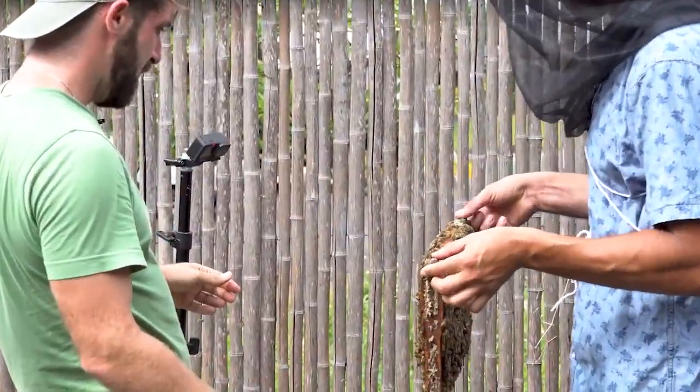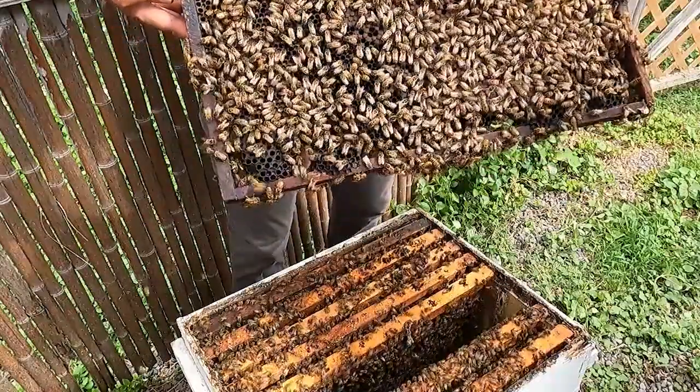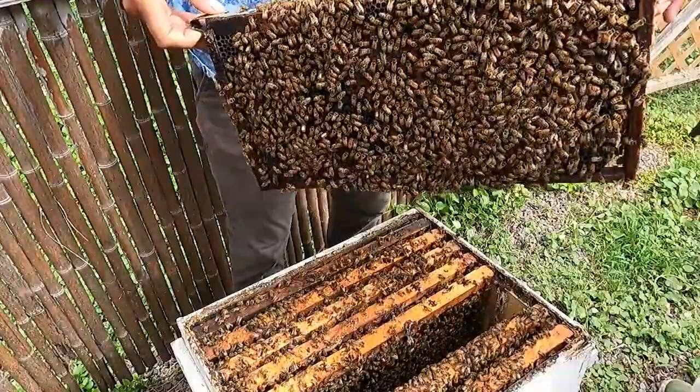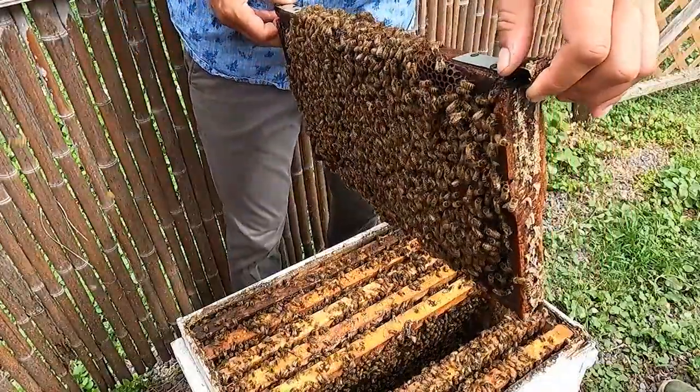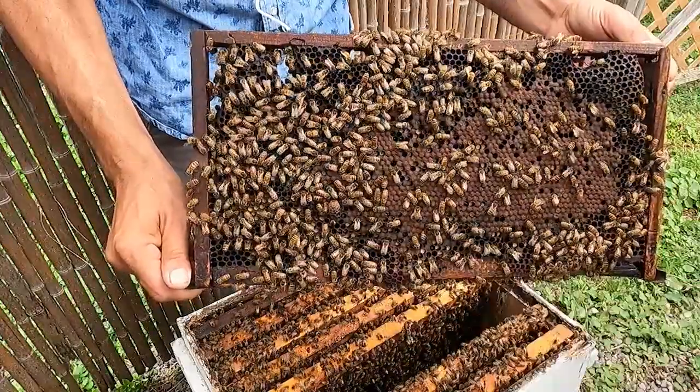Let's take a quick gander and look at the other side. Oh, look how full this one is. They're packed to the brim, and we're towards the center. I'm going to look for the queen real quick. She's about double the size. What I've got right here though is a queen cell. This is where a new queen will develop.